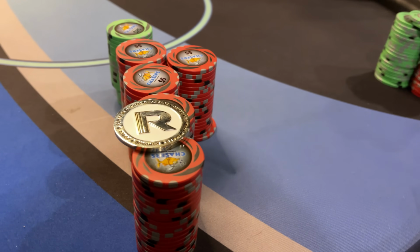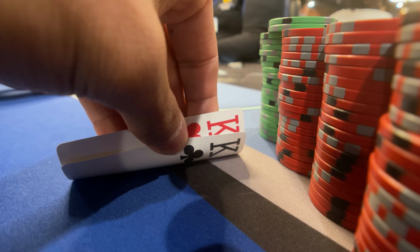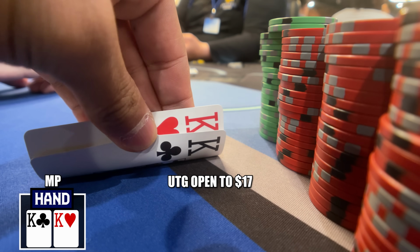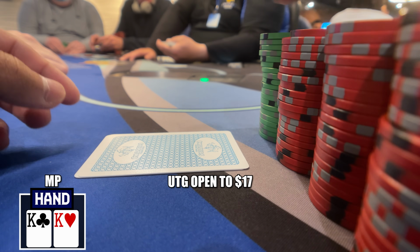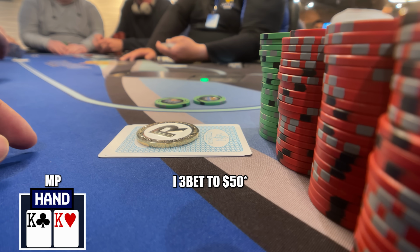Hopping into the 2-5 game, 1K max buy-in, one of the first hands we pick up pocket kings in middle position. And even better, there's an under the gun open to $17. He's starting with about $400 in stack, and when action folds to me, we're gonna put in that 3-bet. We've got kings. Let's try to get the money in. We 3-bet to $40. Action folds back to this under the gun player, and he makes the call.